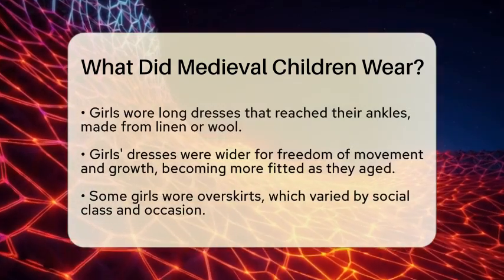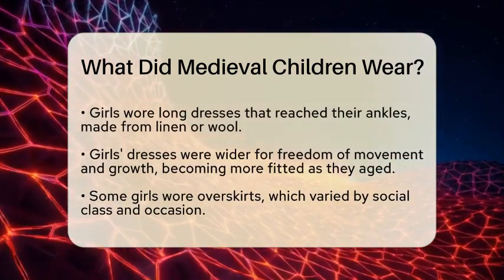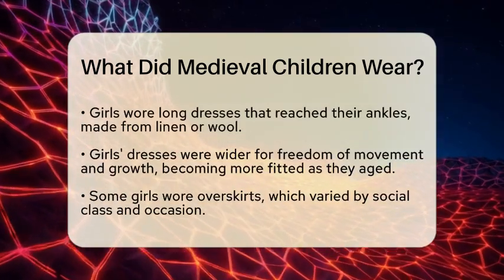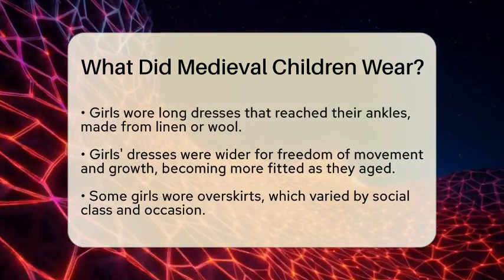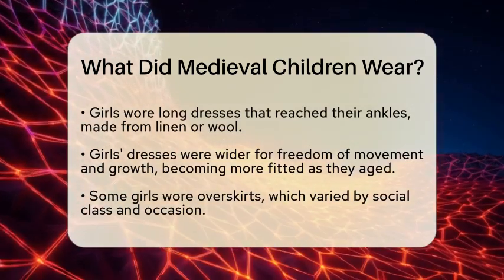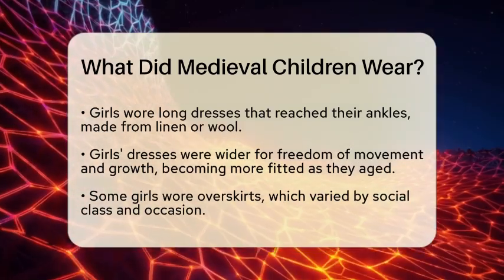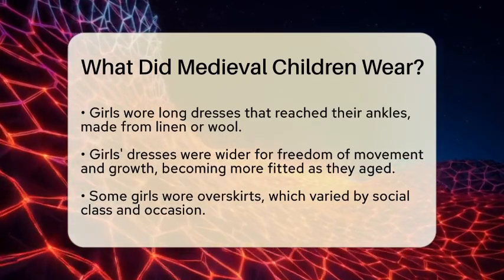Girls, on the other hand, wore long dresses that extended to their ankles. These dresses were often made from linen or wool and were cut wider for young children. This design allowed them to move freely and accommodated their growth. As girls grew older, their dresses became more fitted. Sometimes, they wore an overskirt, which varied depending on their social class and the occasion.